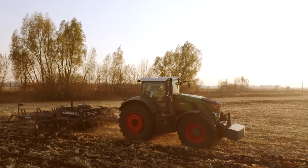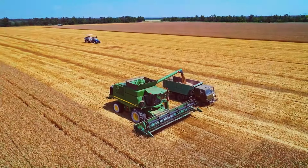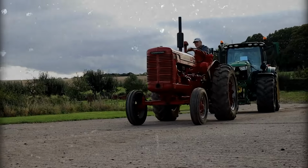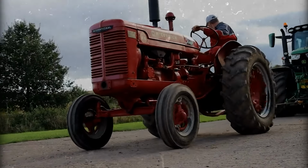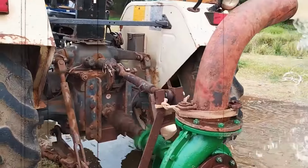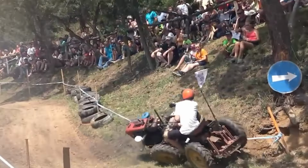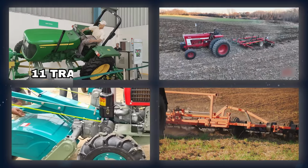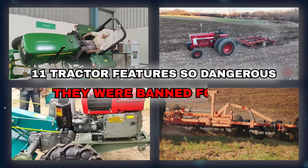Tractors built America's farms, fed generations, and turned raw prairie into productive land that sustained the nation. But for decades, these machines harbored deadly secrets, features that seemed practical, innovative, or simply normal until the body count became impossible to ignore. Today, we're counting down 11 tractor features so dangerous they were banned forever.